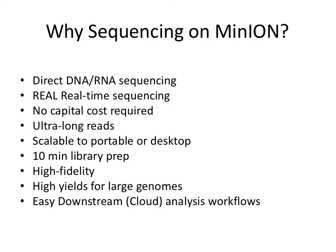There is no capital cost required. We paid $1,000 to get one of those devices, so we got 2 devices here. You can do ultra long reads. It's portable, which is really the thing that excites me about it. And when I talk about some of the projects I'm thinking of doing here, you will see how that fits in really well.